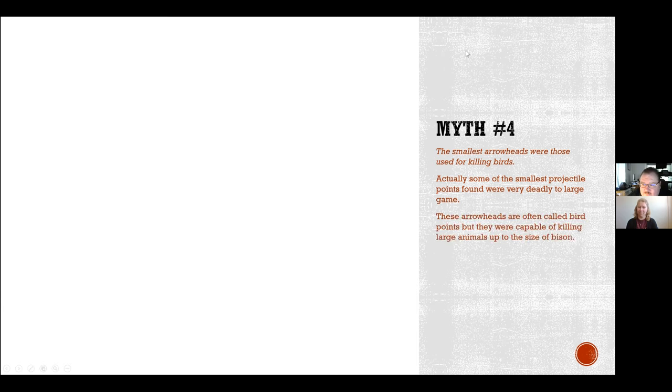Actually, some of the smallest projectile points found out there were very deadly to large game. And this goes back to that whole idea of force equals mass times acceleration. If you can take a tiny little piece of stone and accelerate it very quickly, like from a bow, you get a lot of force that can kill an animal. And these arrowheads, even though they're often called bird points, are capable of killing very large animals up to the size of a bison.